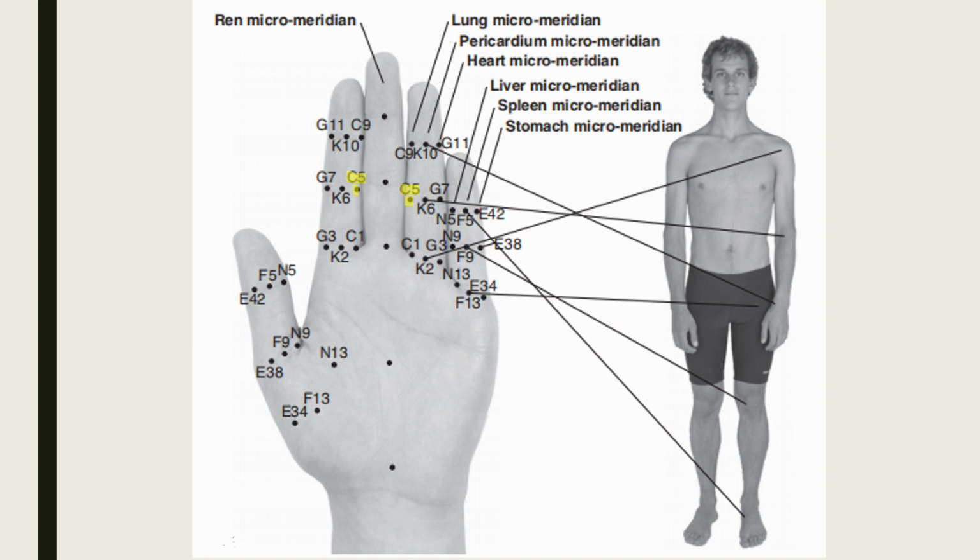C5, corresponding to lung 5. Located on the palmar side of the index and ring fingers, at the medial side of the proximal interphalangeal joint, transverse crease.